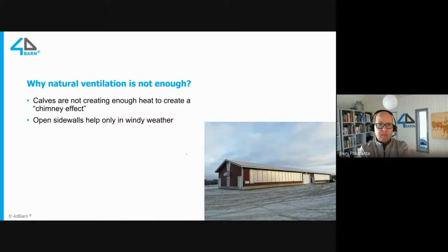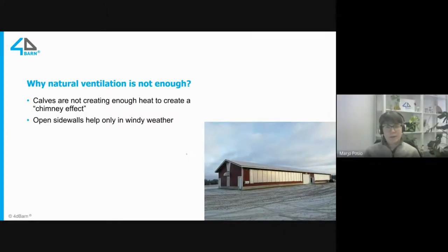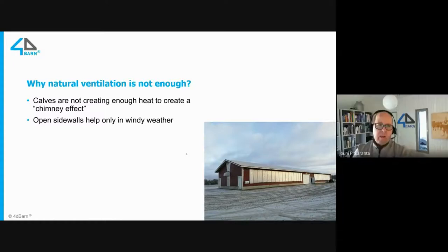Okay, and this barn is in the northern part of Finland. I think the winters can be very rough there, and it can be minus 35 outside. But still, they wanted to have this non-insulated calf barn. Most of the projects we are doing are with side wall curtains, as you can see, for example, in this picture.